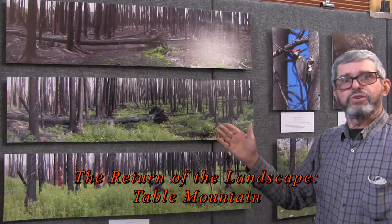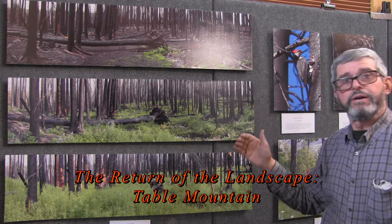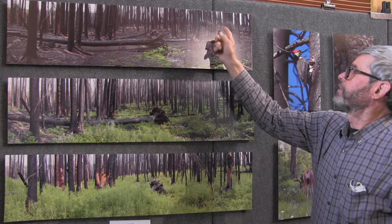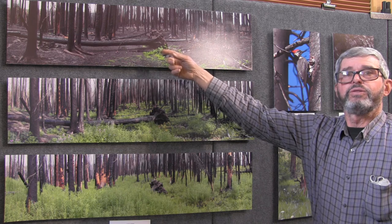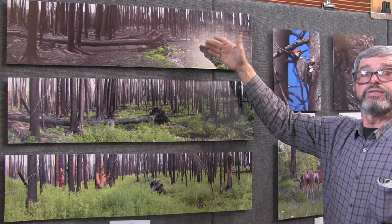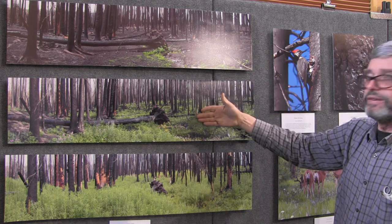Okay, so this shows the very early stages of the landscape coming back after a fire. This was the Table Mountain Fire. It burned in fall of 2012 in Washington State. These were lodgepole pine trees and subalpine fir trees, not unlike what we have around Wallowa County. That's an Engelmann spruce tree that uprooted. This picture is taken early in the summer following the fire, so this is early 2013. And in just the course of 3 months, it went from like that to like that.